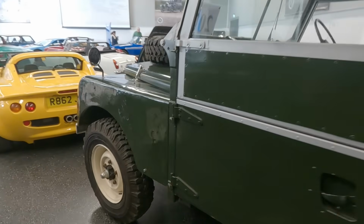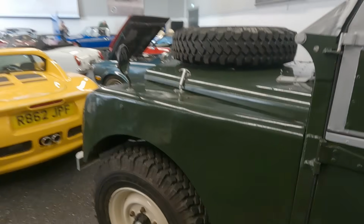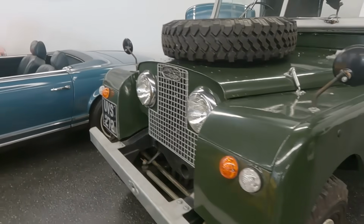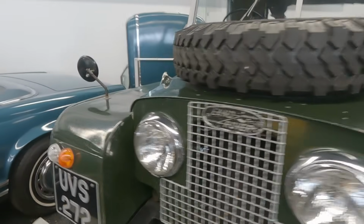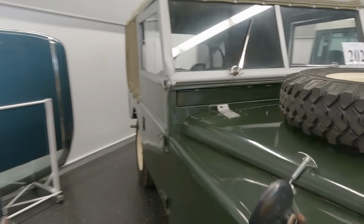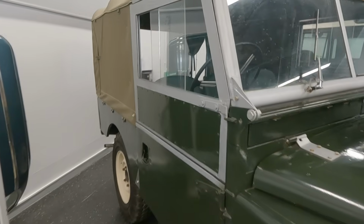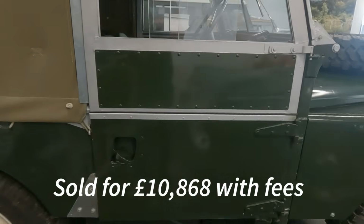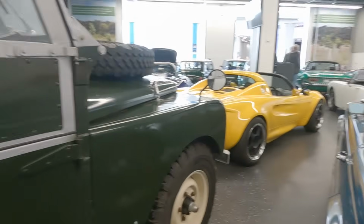And on to another Series 1, this is 1957. Again, had a ground-up restoration. The body panels on this are quite dented, as you can see, probably. So not quite such good condition. I don't think the paint job's quite as good as the other one. Full engine build recently for £4,000 though. And again, 14,000 to 16,000 pounds seems like a reasonable guide price.